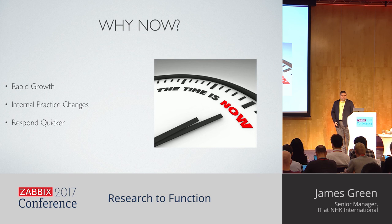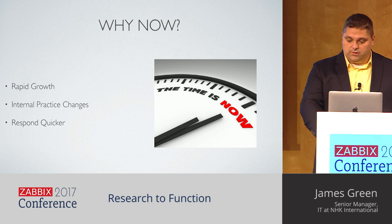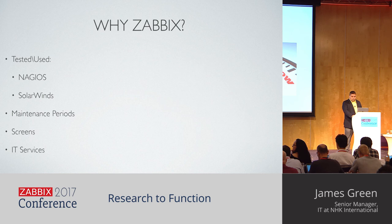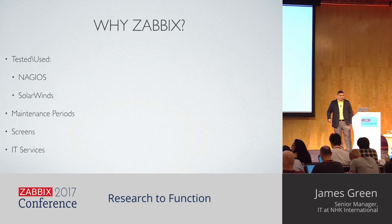And then the other thing is we want to be able to respond quicker. The past practice was we would just wait for a user to notify us there was an issue, and then after the user notified us, somebody would start looking into it and respond. With the system being so integrated into production now, we have to have some way to proactively monitor what's going on and also respond to downtimes and outages.